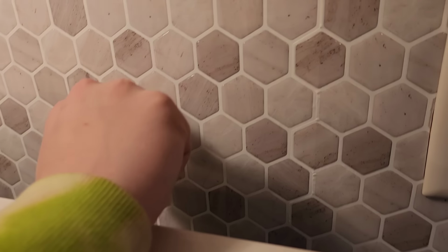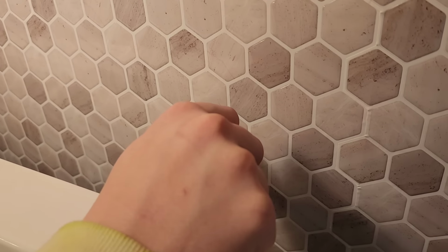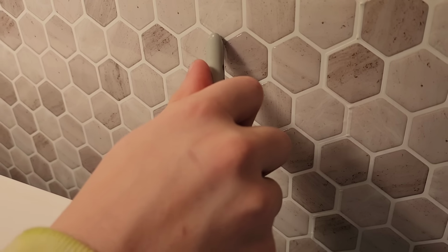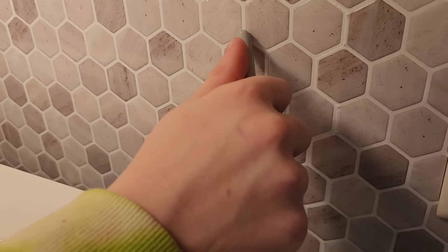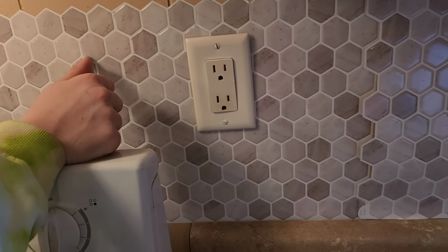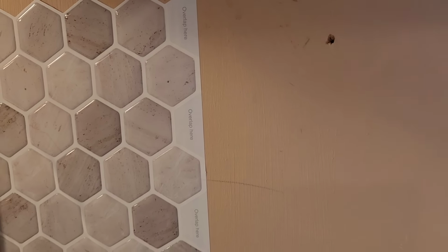Because it's 3D, when you take your hand and you're smoothing it out, sometimes you don't get those little white lines. We took a Sharpie and kind of went back in some of those lines where it looked like it needed to be pressed down a little bit better. And then you can see here those little tabs where you overlap, and we just kept on going, putting up this tile. It sticks really well.